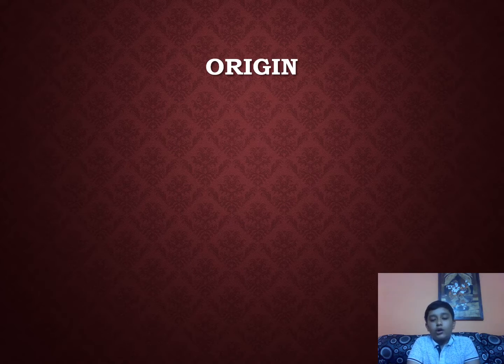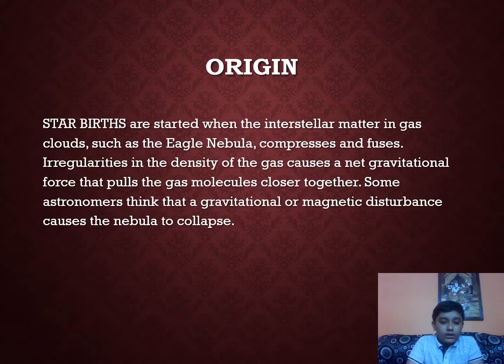So what's the origin of the nebula? Star birth nebulas start when the interstellar matter in gas clouds such as the Eagle Nebula, which is formed of hydrogen, helium and other ionized gas, comes together, fuses together, compresses and forms a star. When that star is formed, it pulls the surrounding material toward it with gravitational forces, bringing the molecules closer together, which causes dust and clouds to roam around it, and that's how a nebula is formed.